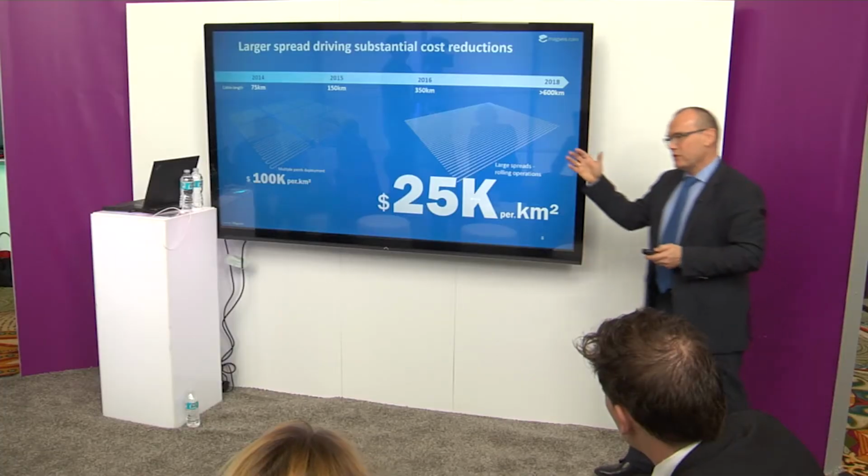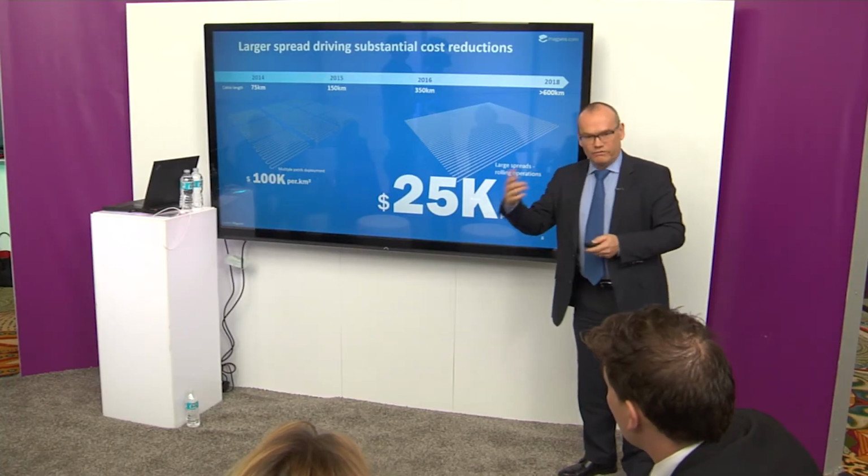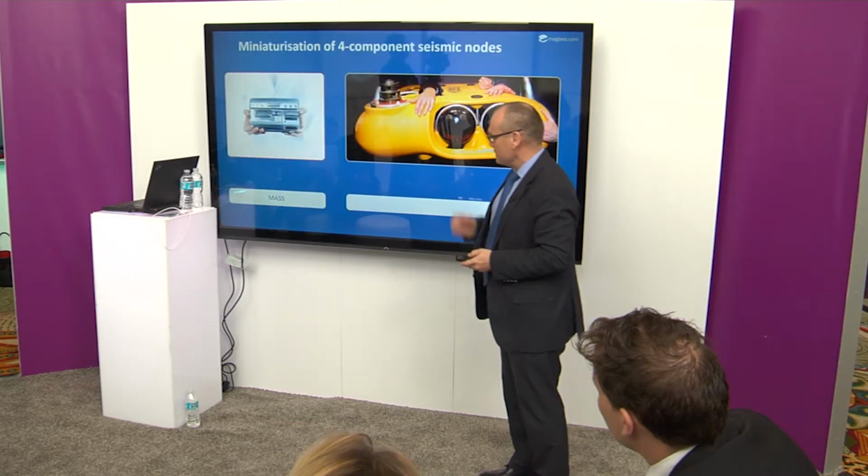So this operation is a lot faster, and some of the calculations that we have done suggest that you can save up to 75% of the acquisition time, which means roughly 75% of the cost. What we see is that by simultaneous shooting, which is becoming more and more accepted in the industry, we can bring that even further down. So that's the goal of the company, to help the oil companies to be able to access this technology on more of their acreage.